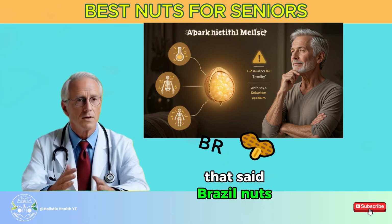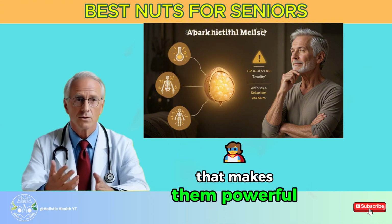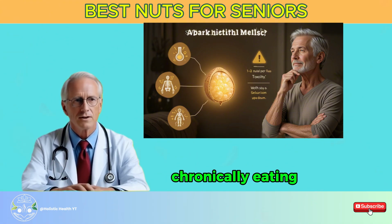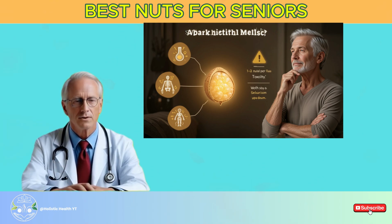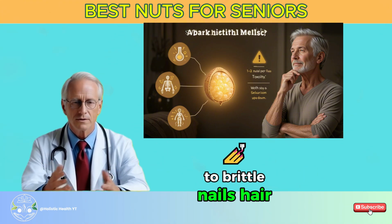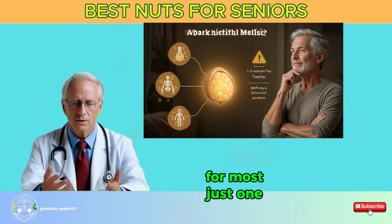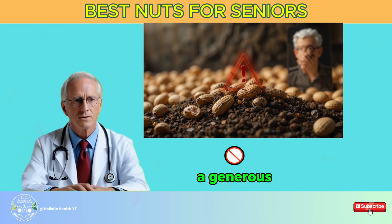That said, Brazil nuts demand caution. The same selenium content that makes them powerful can also make them risky in excess. Chronically eating more than 2 to 3 per day may lead to selenium toxicity, known as selenosis, which can cause symptoms ranging from fatigue and gastrointestinal upset to brittle nails, hair loss, or nerve dysfunction. For most, just 1 Brazil nut daily is sufficient. 2 per day is a generous upper limit.